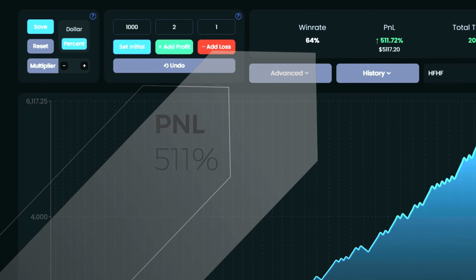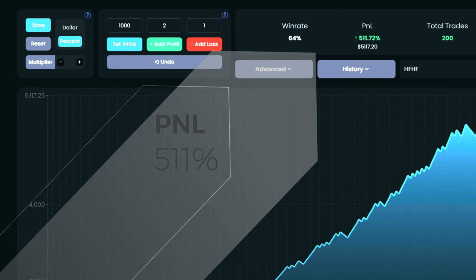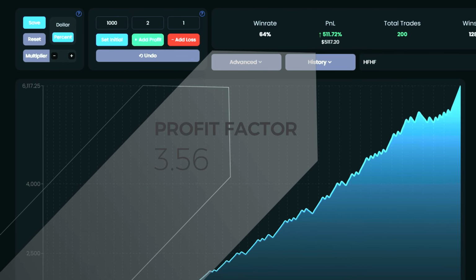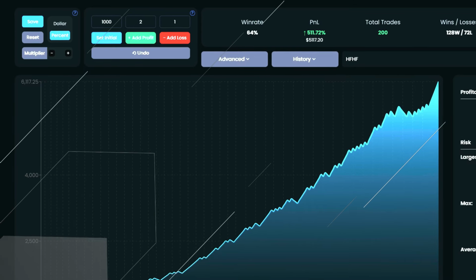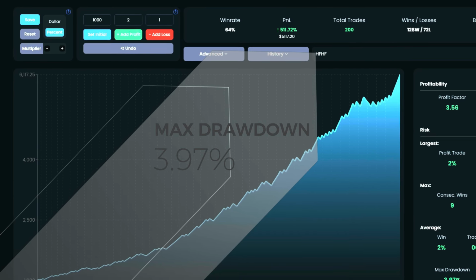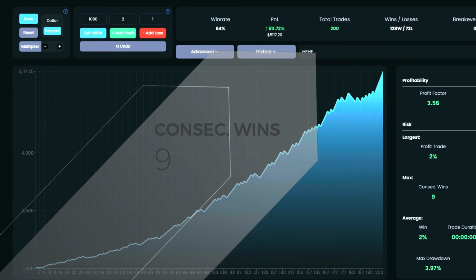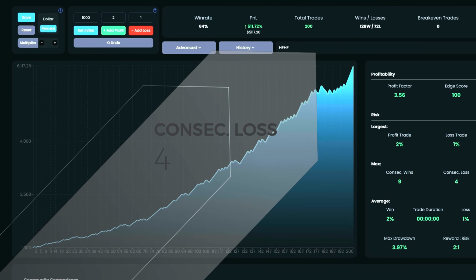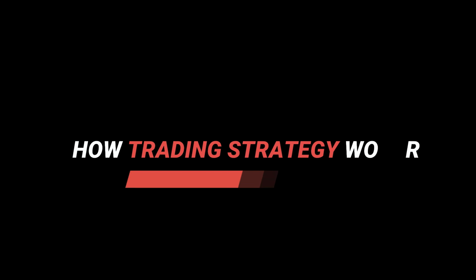The profit factor, which basically just means how much you make for every dollar you risk, was a solid 3.56. And the max drawdown, the biggest dip, super low, under 4%. We even had a killer streak of like 9 wins in a row, and the longest losing streak was just 4. So, you ready to see exactly what this strategy is all about and how it works? Let's dive in and break it down.